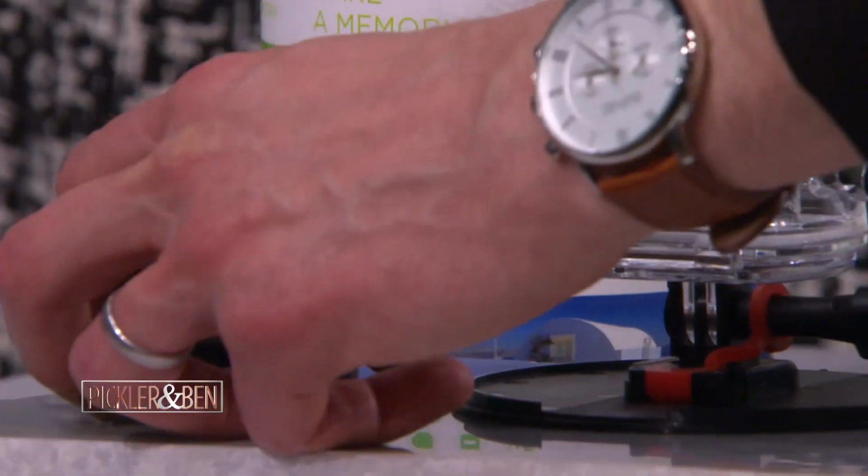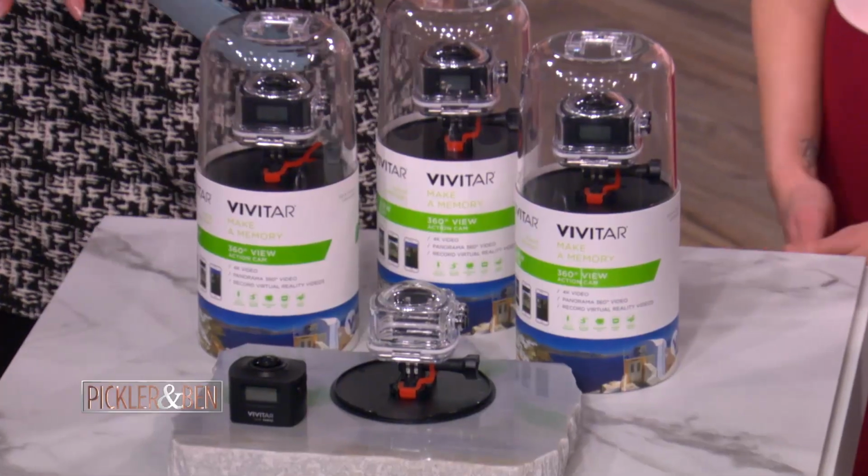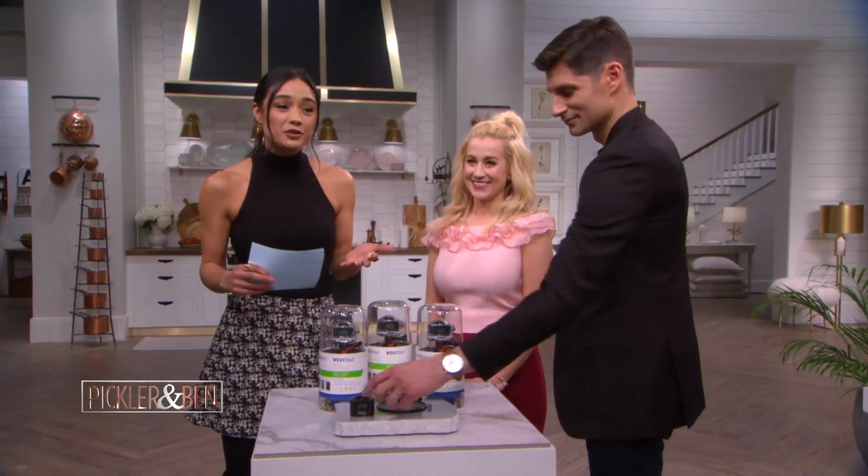This is cool. Basically, it's going to allow you to safely capture things while you're on the road. But the best part is, not only can you use it in your car, you can take it with you anywhere and everywhere. It also serves as a 360-degree action cam.